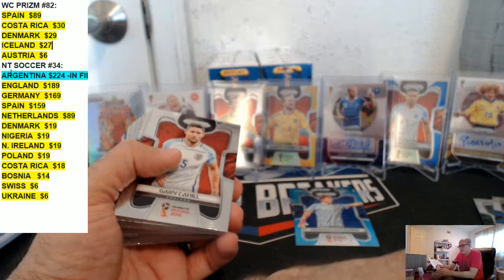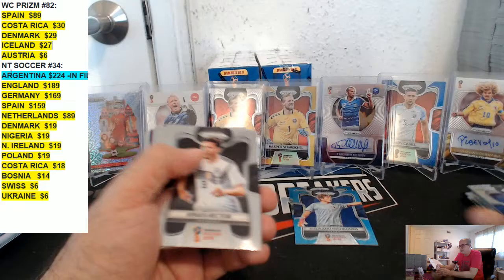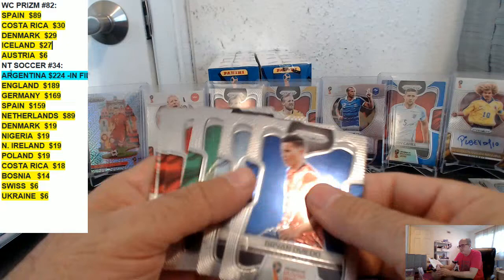Costa Rica. Umtiti. Arias. Honda. Tadic. Patricio. Dirar. Sweden. Malul.